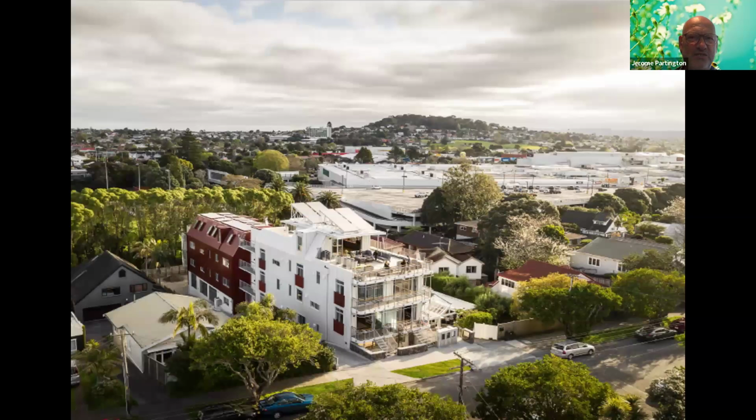But the second project I just want to touch on is a different scale and a different beast. It's a build to rent residential unit. It's the first cab off the rank under the new unitary plan, which was allowing much denser development of sites. That was a 1950s villa.